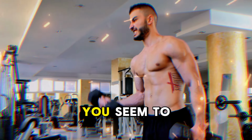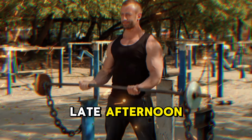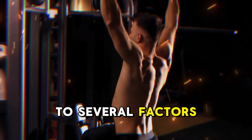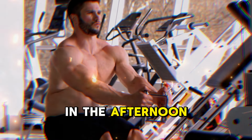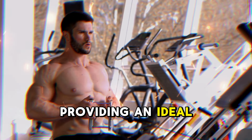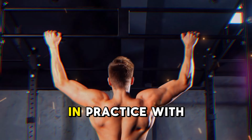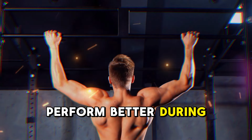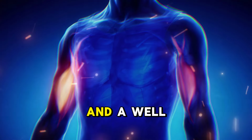Have you ever wondered why you seem to have more energy and strength at certain times of the day? Studies show that training in the late afternoon can be more effective for many people. This is due to several factors, including hormonal levels, body temperature, and energy levels. In the afternoon, your testosterone and cortisol levels are more balanced, providing an ideal hormonal environment for muscle growth and athletic performance. I've proven this in practice with myself and several clients through individual coaching, and all perform better during this late afternoon period, especially with a well-adjusted nutrition plan and a well-structured workout.